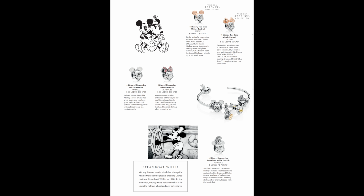Okay, and finally, we have got some new Disney Pandora Essence charms coming. We've not to date had any Disney Pandora Essence charms, so that is super exciting. There are also some new Mickey and Minnie portrait charms coming. They're a twist on the existing portrait charms, which are just solid silver, so these have got some bling on them. Again, I wonder if that means the retirement of the existing portrait heads that we've got, because I can't imagine they would run them alongside each other.